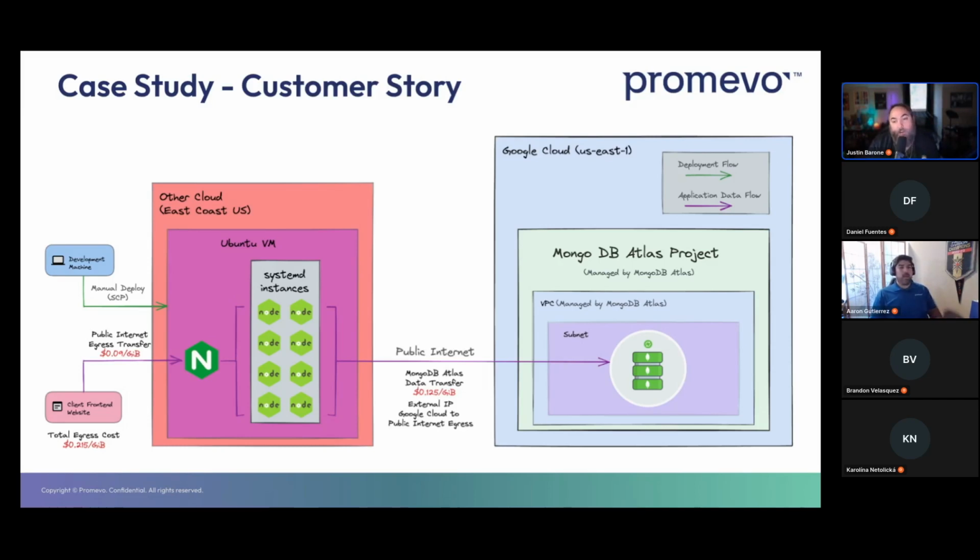App deployment. If you can see here, their deployment machine, when they would deploy their app out to the server, they would just use SCP and push a zip up. So they would take their build, run it, zip it up, and then push it up to the server into a location. Then they would SSH into the server, expand out the zip into a directory, and then restart all the instances one by one.